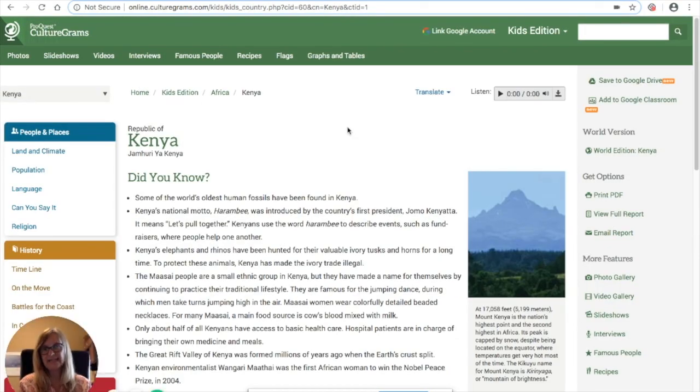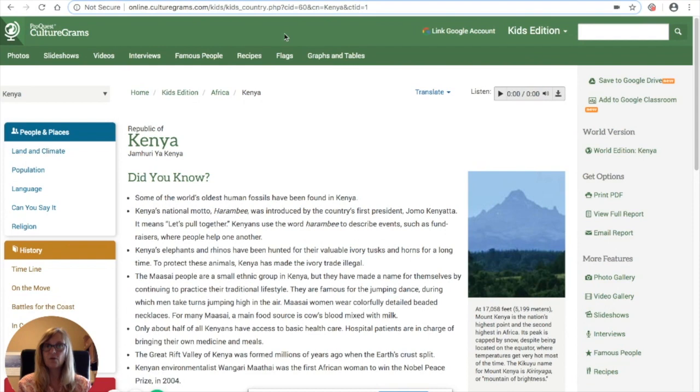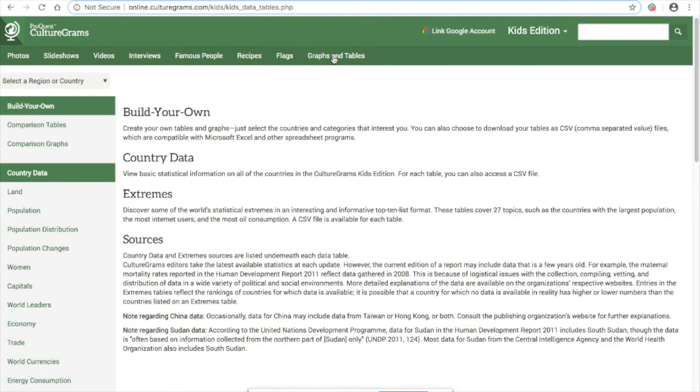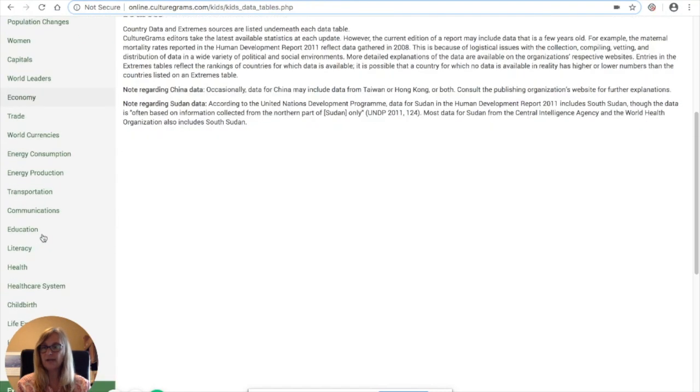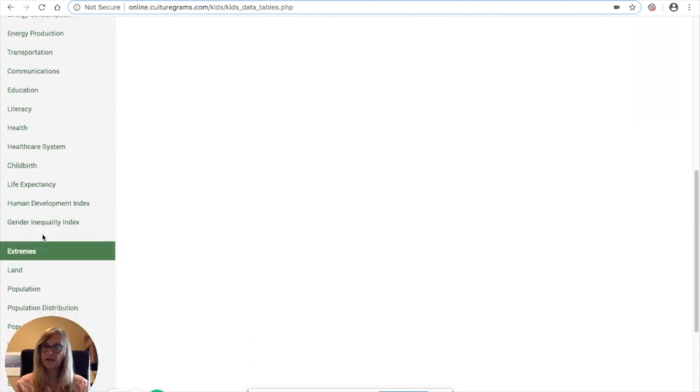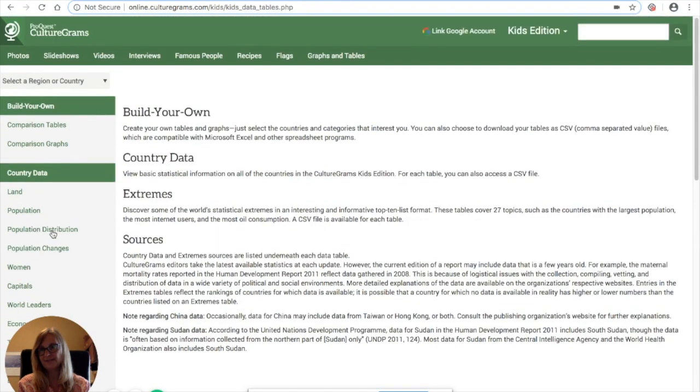The last tool I'd like to show you today are these graphs and tables. You can access them from the tools on the right or from the link at the top. You can compare data from different countries, extremes, so things like the hottest, the coldest, covers 27 different comparisons. You can look at economy, trade, currency, health, healthcare, human development, population, all the categories you see on the left, but you can build your very own table.